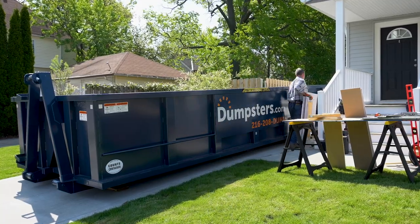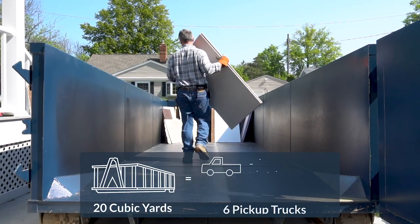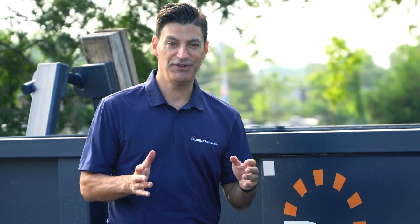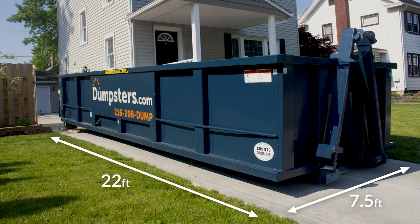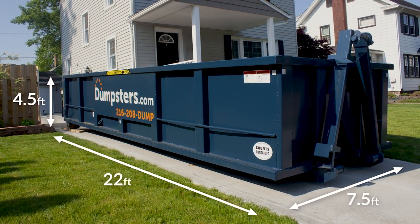A 20 yard roll-off dumpster is made to hold up to 20 cubic yards of material, which is roughly 6 pickup truck loads of debris. While dimensions can vary, a typical 20 yarder is 22 feet long, 7.5 feet wide, and 4.5 feet tall, which fits comfortably in most driveways.